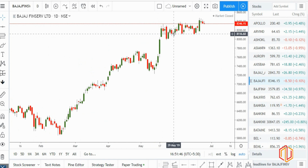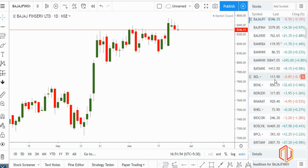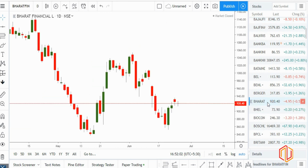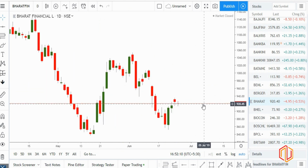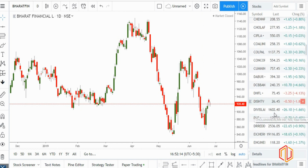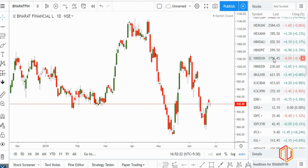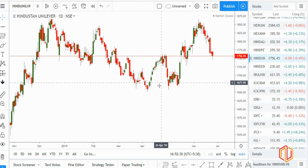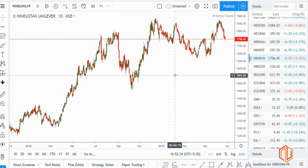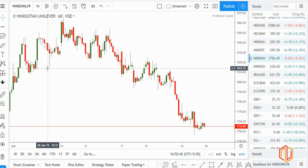Bajaj, although it was a little bearish today, but I'm not that strongly bearish on this. It's a little tricky, so we'll stay away from this. Hindustan Unilever, if you see, again we had a bearish movement, right? Although we have just reached the support, and this looks like we're still in a pullback. Here again we can look at a sell after a pullback.